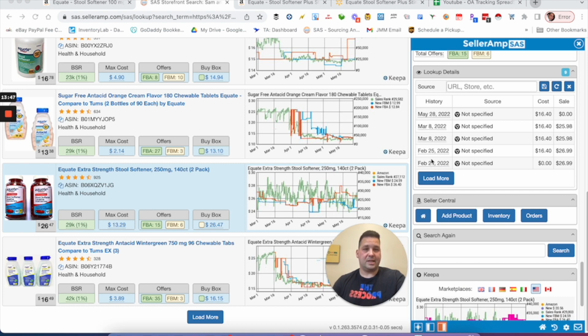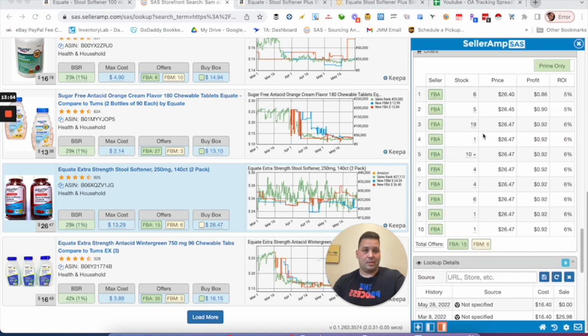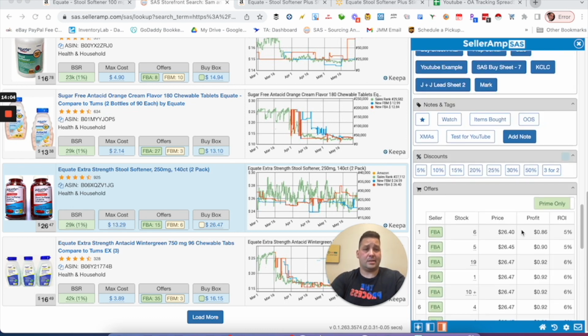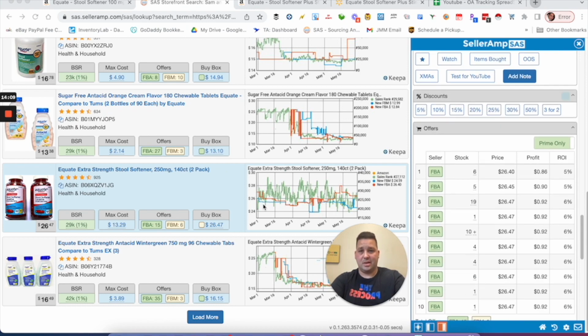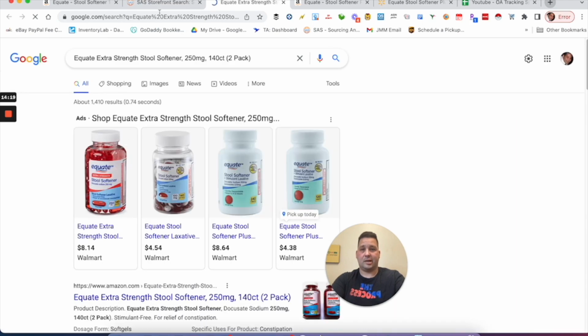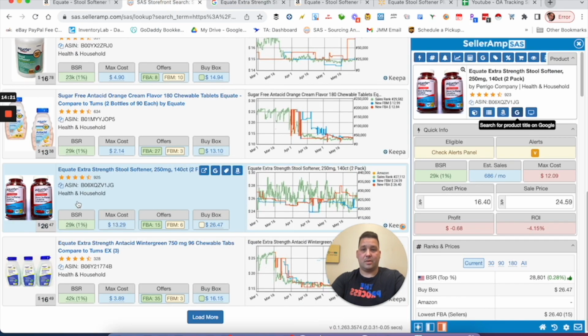Probably the first time we did was February 21st. So it was $26.99. And the price is about $26.40. So that could be helpful because you're actually seeing whether or not the price is kind of staying the same. So that is a cool way to kind of see if the price is going down or up. I wonder. So I said it was $16.40. So they were probably selling for like $8. Let's see if that's still the case. Yeah, so $8.14. So we're gonna skip that.